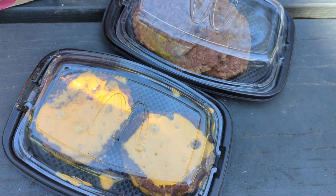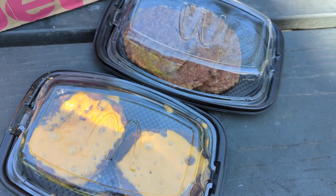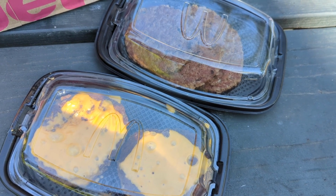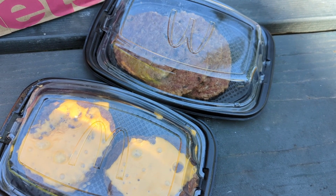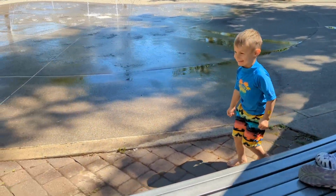We're at the park now and decided to opt for a simple lunch of McDonald's burger patties, some with cheese, some without cheese. Go do it!